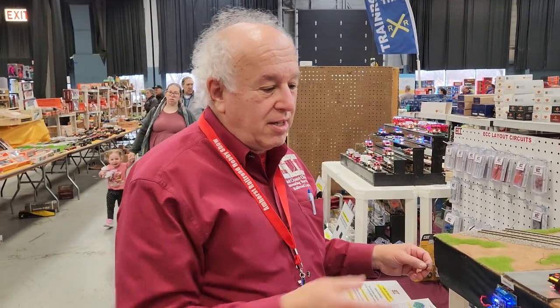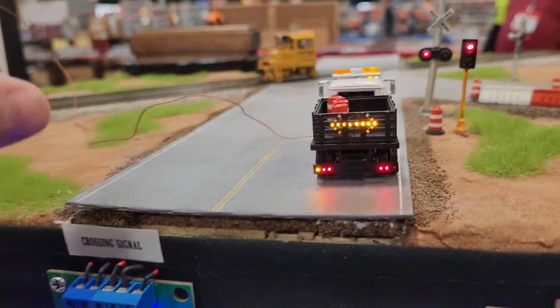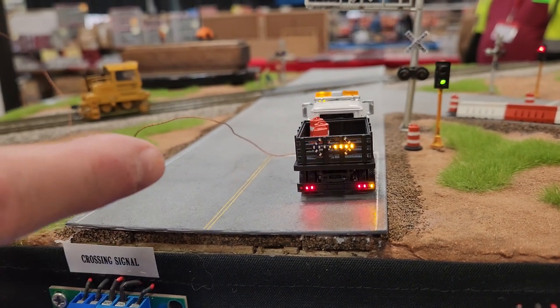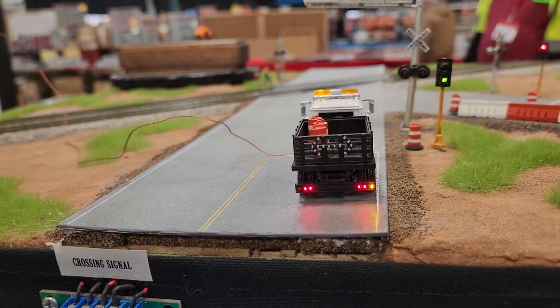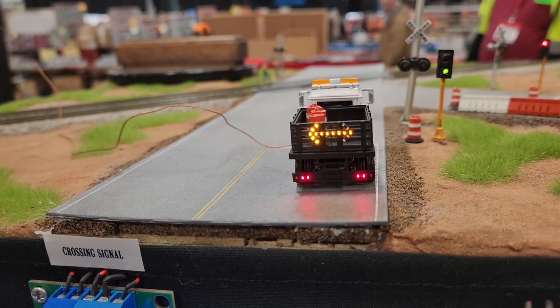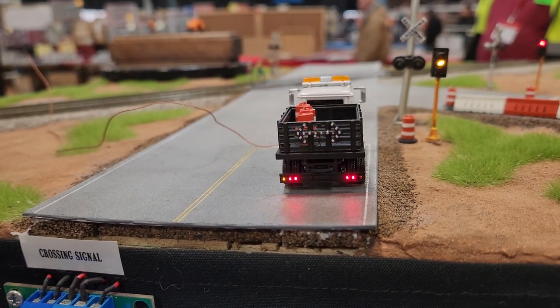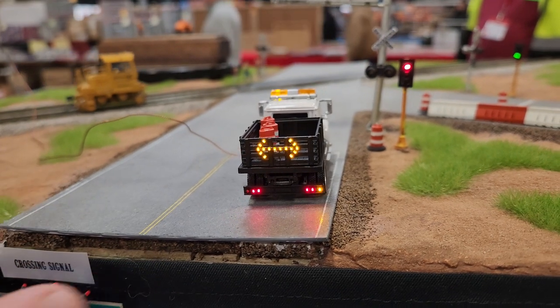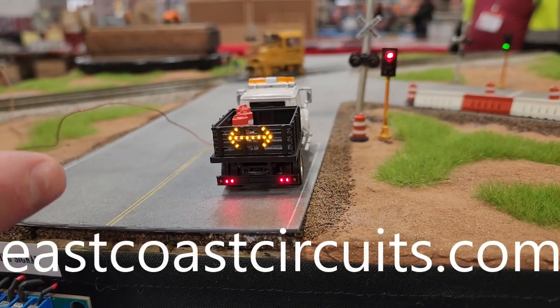Thanks, Engineer Hall. I want to show you some new items that we have for 2023. This is the steak bed truck with the arrow stick. It's got seven different light patterns. Got one, two, three, four, five, six, seven. And this will run on 9 to 12 volt AC or DC, this particular vehicle. This one goes for $120. We'll be having it on the site shortly.